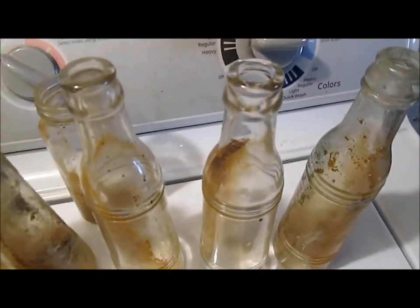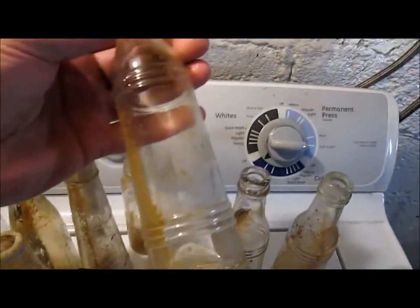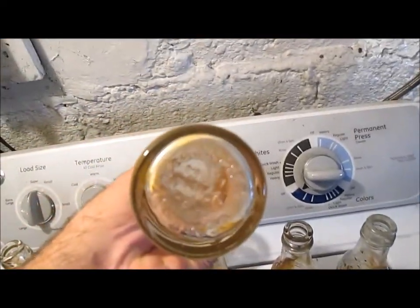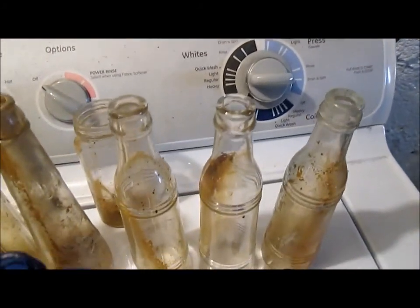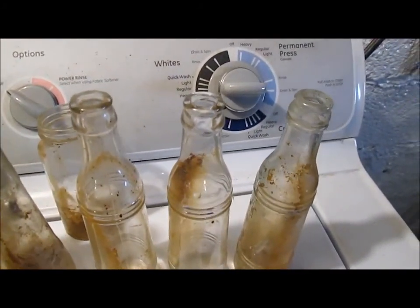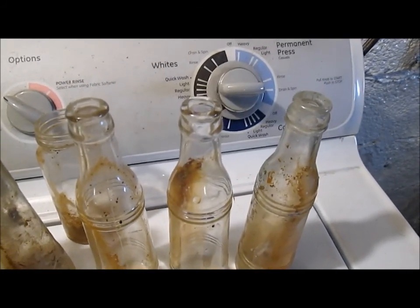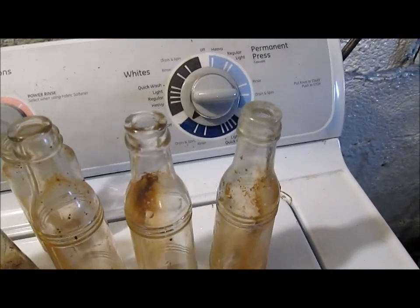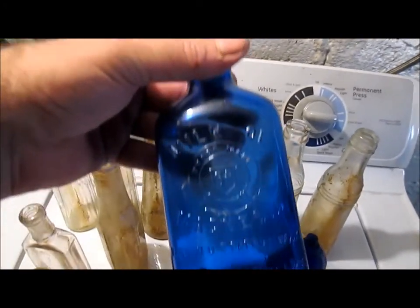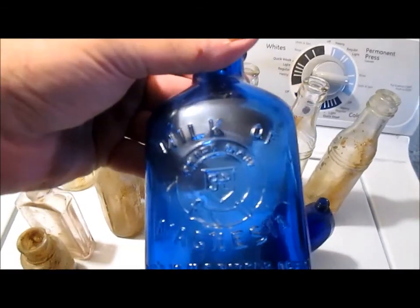These 3 here are P.J. Ritter bottles, Philadelphia. P.J. Ritter ketchup bottles. My grandma says that was the ketchup that was big around here before Heinz ketchup came along. This I just found 2 days ago. Milk of Magnesia bottle.